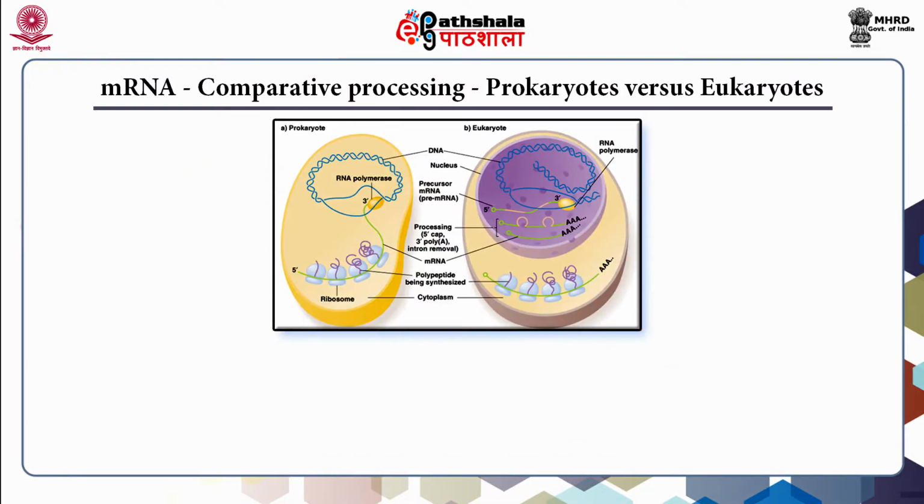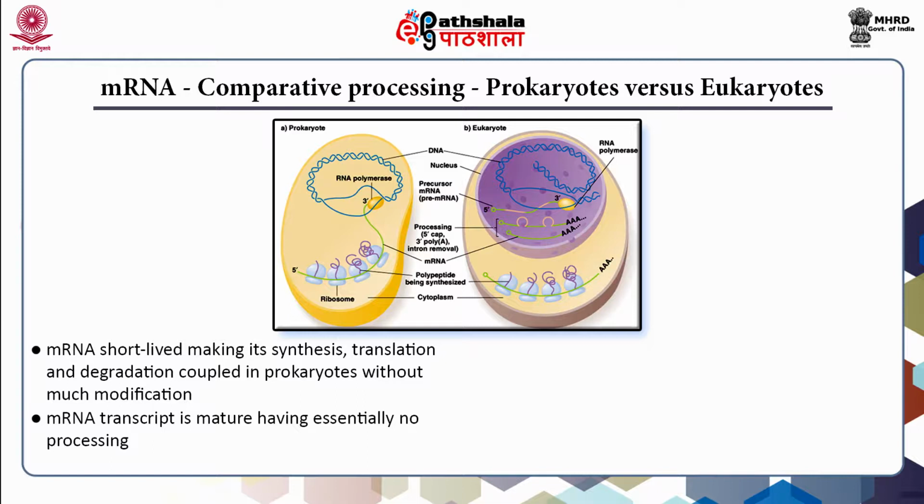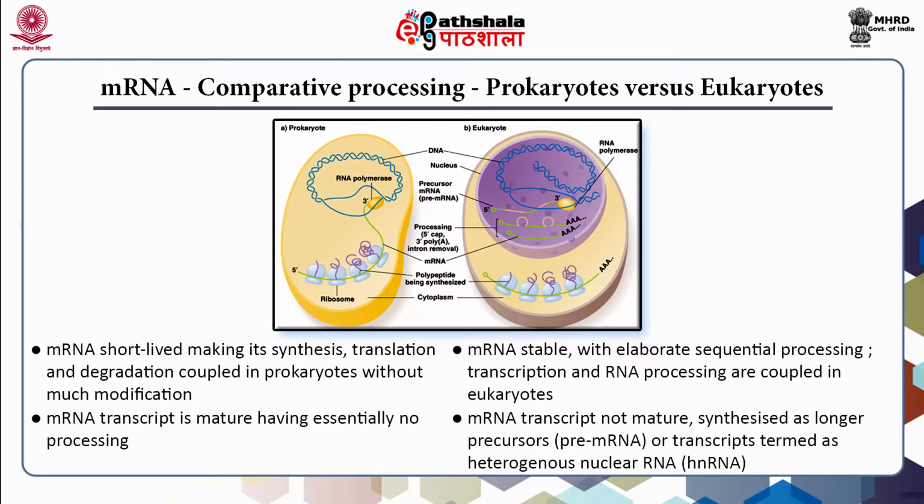If we talk about messenger RNA processing in prokaryotes and eukaryotes, in prokaryotes, the messenger RNA is usually short-lived, resulting in a sequence of events of its synthesis, translation, and degradation without much modification. On the contrary, eukaryotic messenger RNA is generally stable and undergoes sequential, elaborate processing as transcription and RNA processing are coupled and localized at discrete places in the nucleus.